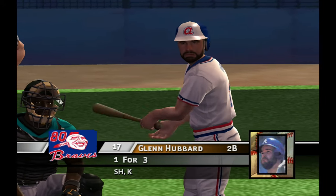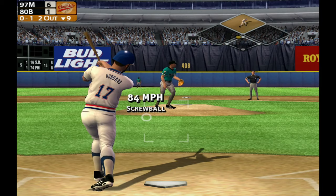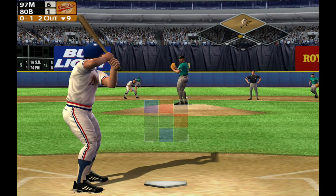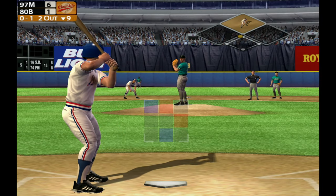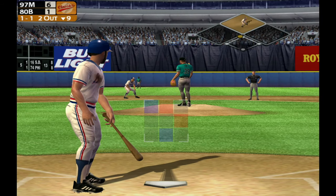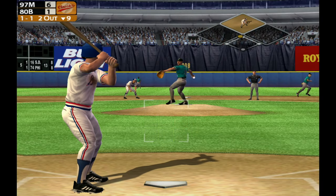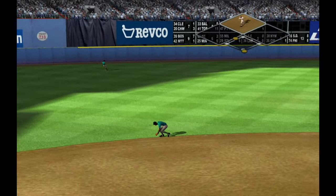Stepping up to the plate with a single already, Glenn Hubbard. That was by him before he swung. Great pitch on the black. Would have been a called strike even if the batter didn't swing through it. One ball, one strike. Sometimes you try to make the hitter chase your pitch. That's exactly what you saw right there. It's hit out towards short.